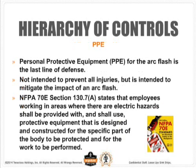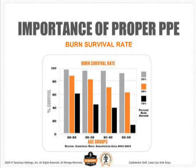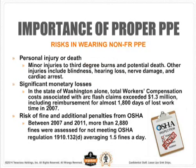And then last in the hierarchy of controls, personal protective equipment, or PPE. When exposure to a hazard cannot be engineered completely out of normal operations or maintenance work, and when safe work practices and other forms of administrative controls cannot provide that additional protection, then a supplementary method of control should be used, and that is really in protective clothing or equipment. That collectively is called PPE, or personal protective equipment. Now, PPE for arc flash is really the last line of defense. Like I said earlier, it's not intended to prevent all injuries, but it is intended to mitigate the impact of an arc flash should one occur.